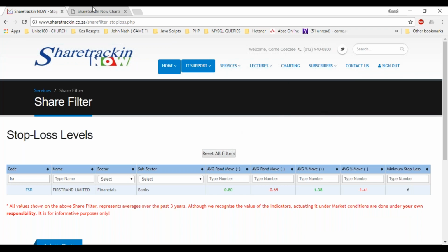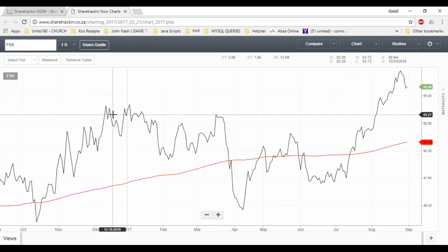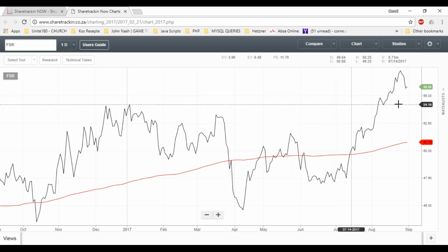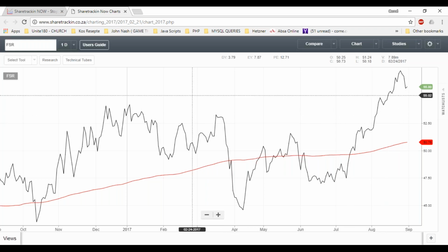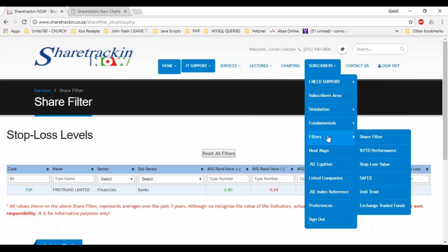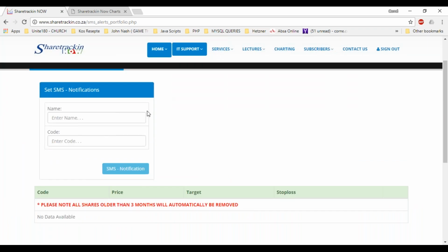Then another thing as well, not only do you have a really good charting tool that you can use to visually add stops to your chart so that you know where the share is relative to your stop, but remember, you also have your SMS alerts that you can set up. You can set up your SMS notifications by entering the code or the name of the company and setting up that SMS to receive a notification of the movement of your stock.